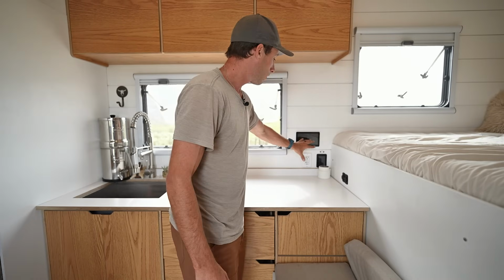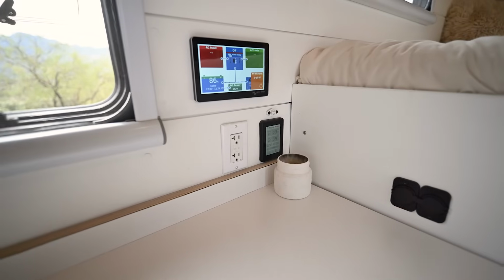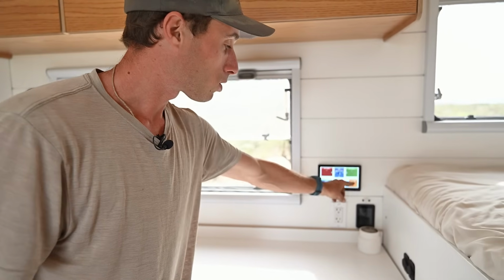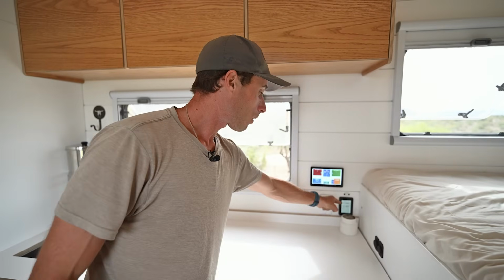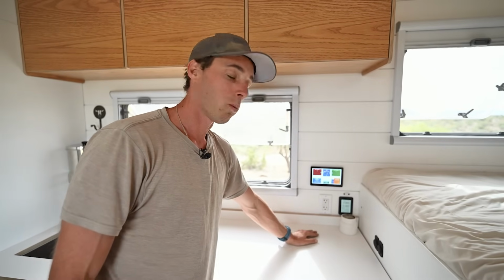In this corner here is the system monitor zone. This is the Victron Touch GX70 screen. So we have incoming solar being monitored at all times. And then right here is our AquaHot touch screen system control. We have a AquaHot 125G.